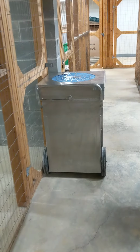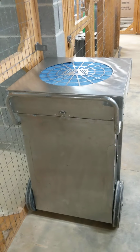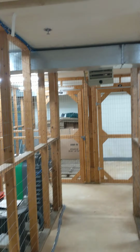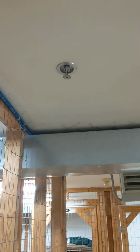Because the space is so big, we have to run 2 large negative air machines to establish enough negative air pressure in the space. I turned them off just now so that they weren't loud during the video, but once I get done with the video, I'll turn them back on. Here's some more mold on the drywall ceiling. Some more mold on the drywall ceiling.